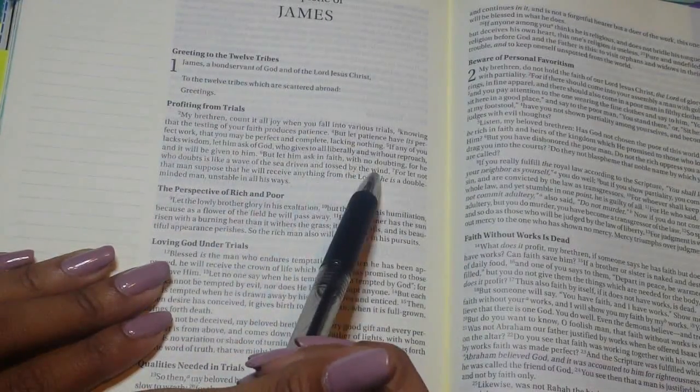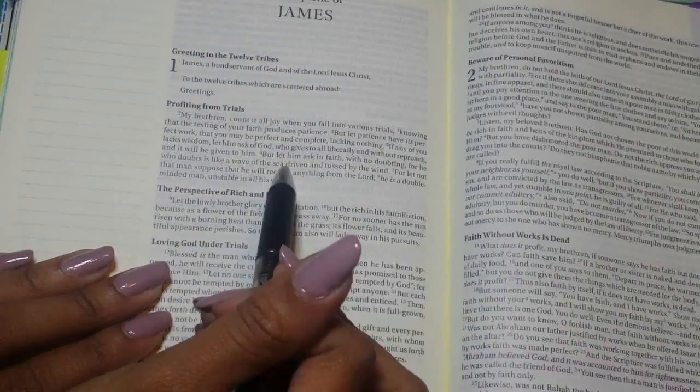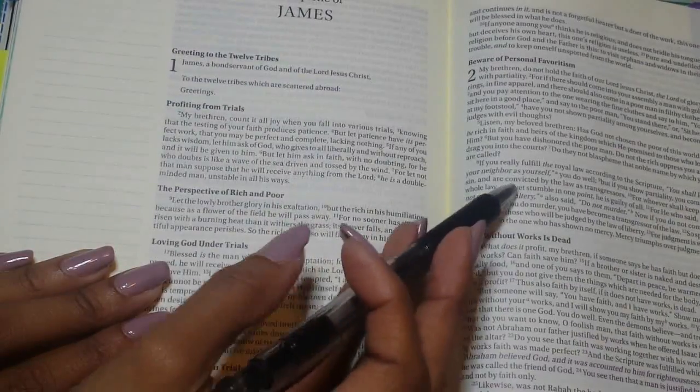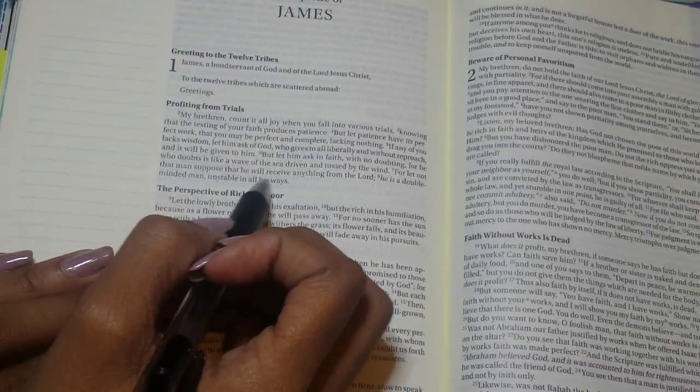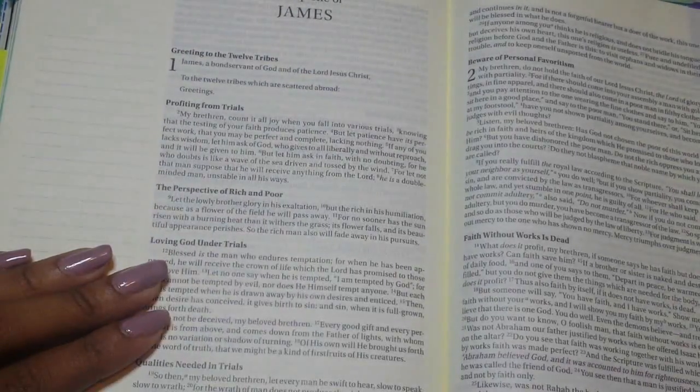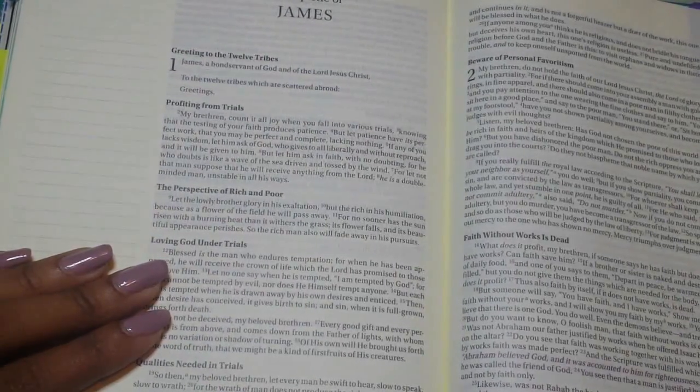But let him ask in faith with no doubting, for he who doubts is like a wave of the sea driven and tossed by the wind. For let not that man suppose that he will receive anything from the Lord. He is a double-minded man, unstable in all his ways.